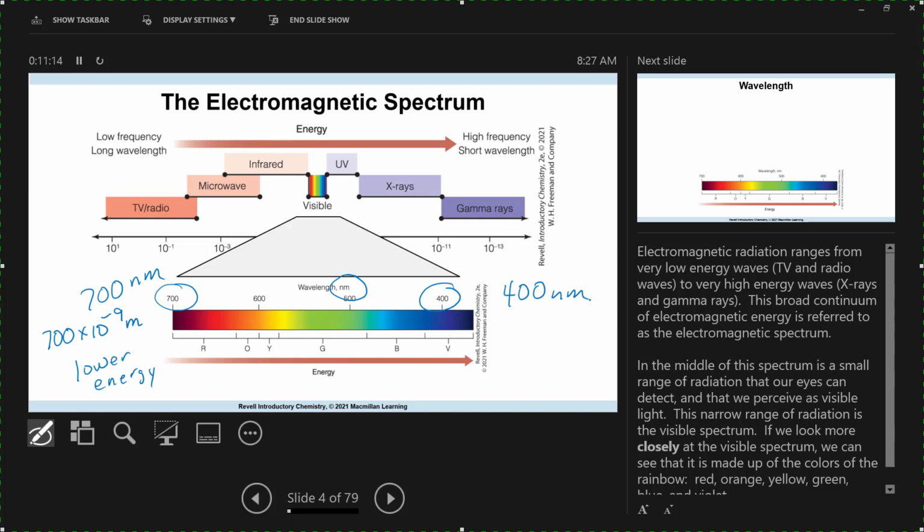Shorter wavelength. Okay, so this is a shorter wavelength, higher energy. And we will look at this in more detail as we go along. Now, an easy way to remember this, look what's lower energy than red. What do we call it? What's lower energy than red? Infrared. So infrared is lower energy than the red end of the visible spectrum.